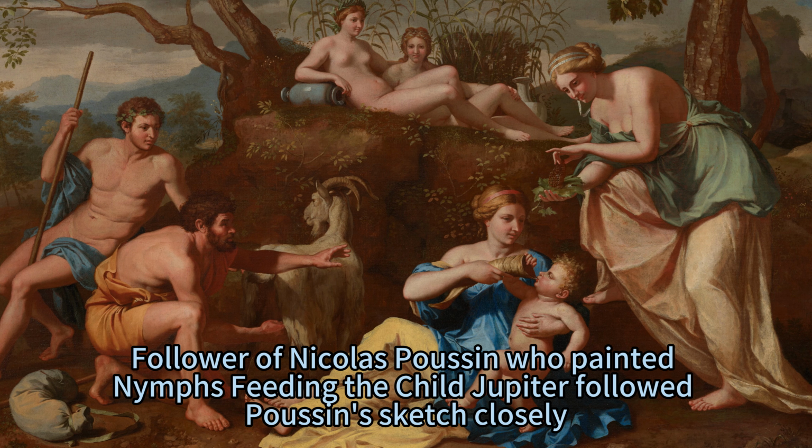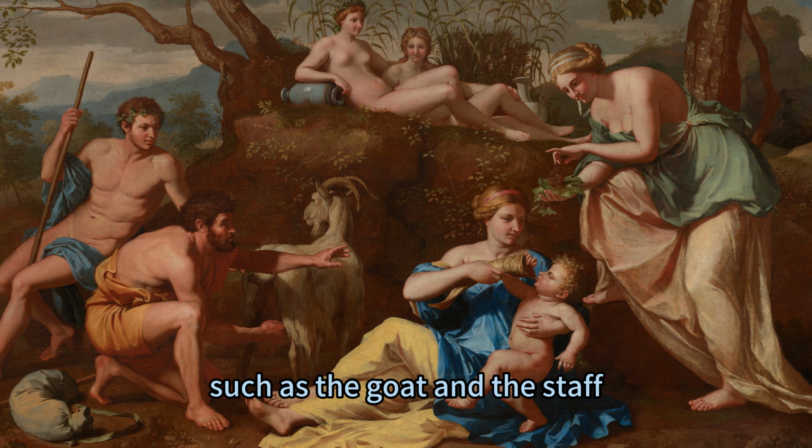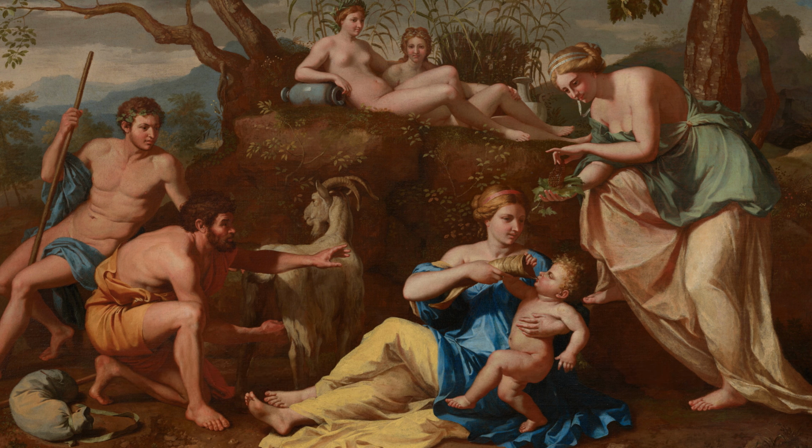The follower of Nicolaus Poussin who painted Nymphs feeding the child Jupiter followed Poussin's sketch closely, but added some details and variations, such as the goat and the staff. The painting illustrates the story of Jupiter's childhood, as told by the Roman poet Ovid in his Metamorphoses.